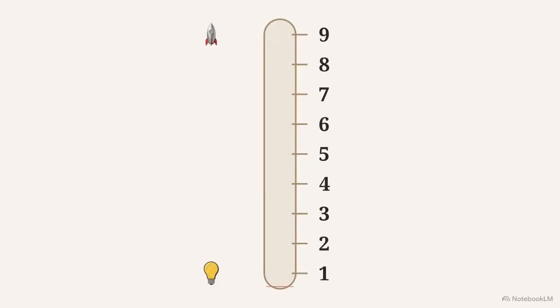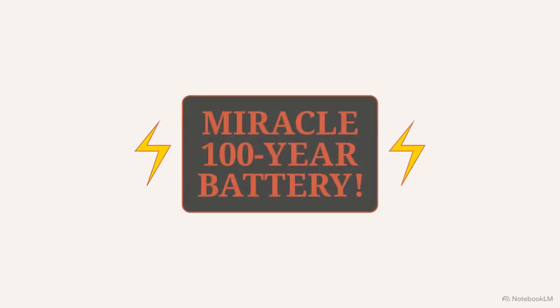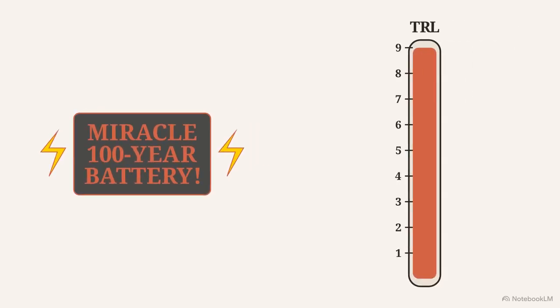Invention is a step-by-step journey along this 9-level scale. You can use this scale to understand the news. Imagine seeing a viral headline about a miracle 100-year battery. The scale helps you look past the hype.